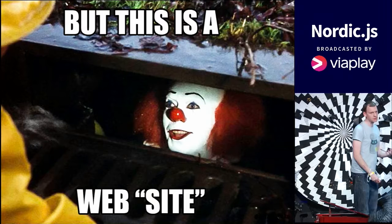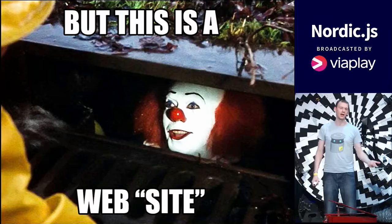Users don't stare at a white screen and think, well, thank God this is a website, otherwise I'd be having a bad time right now. Even in sites, we should be operating offline first.